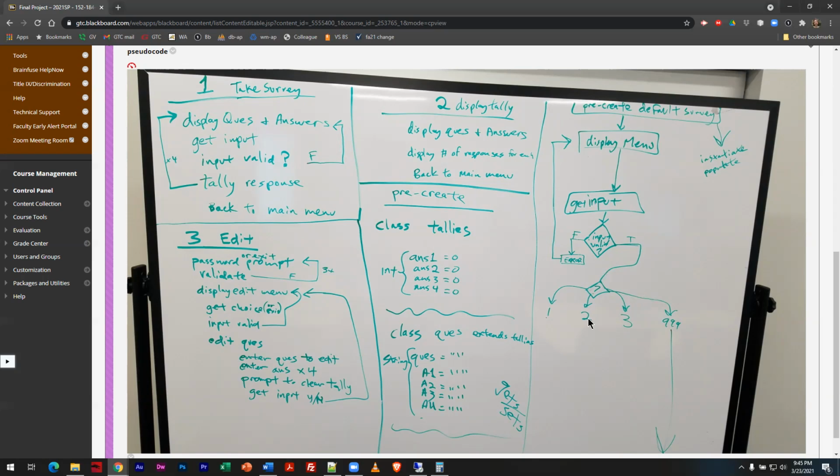If they chose option 2, that would show what the vote totals are. And so it would just display the question and the answers and show how many people voted for it. And then display the number of responses for each. And then it goes back to the main menu. So that would be if they hit option 2.